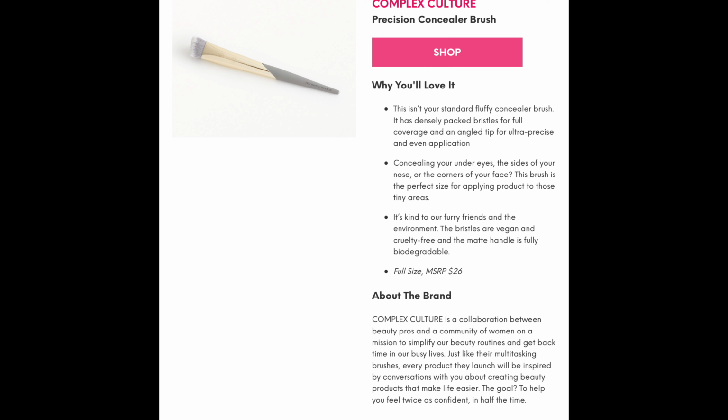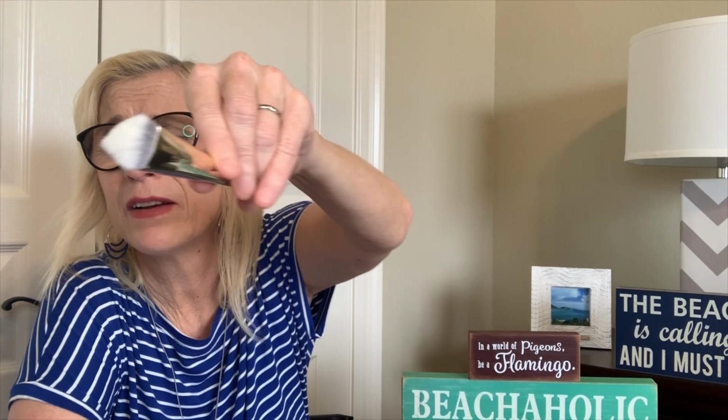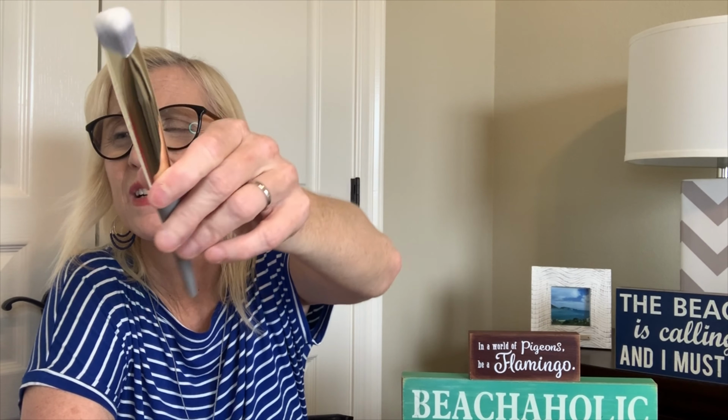This is the first time I've received any brushes in any of my subscription boxes. So I do use concealer. Let's go ahead and take it out. That's pretty. So this is, I'll turn it so you can see the bristles of the brush. And it says it's a concealer brush and it is worth $26. It is very soft, but at the same time, it's kind of firm, I think, to hold your concealer as you're trying to put it in.